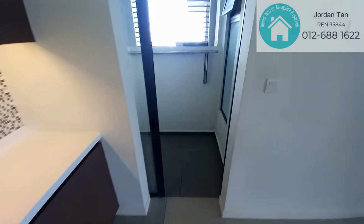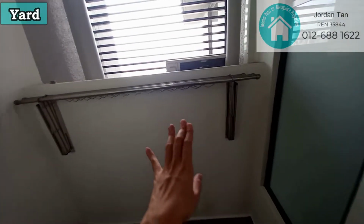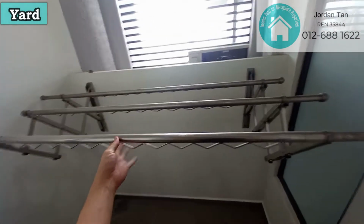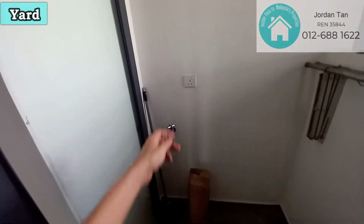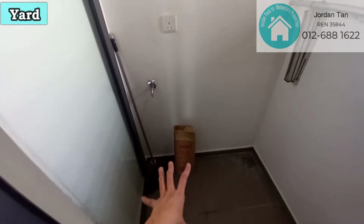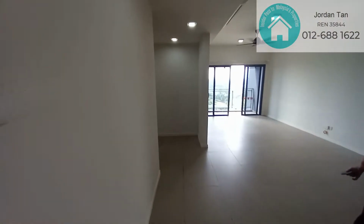After that, on the right, you have a yard. This owner has already installed a clothes rack. It's chest height, so it's very easy to hang your clothes. Retractable clothes rack. And then this is where you put the washing machine. You have the plug, water in and water out. You put the washing machine here. So now let's go and see the rooms.